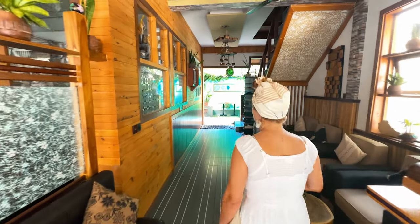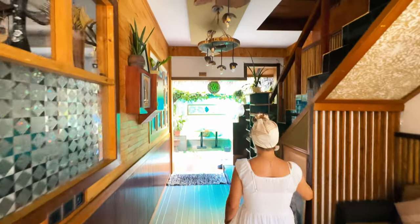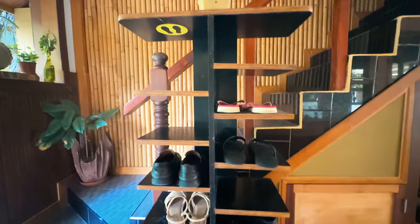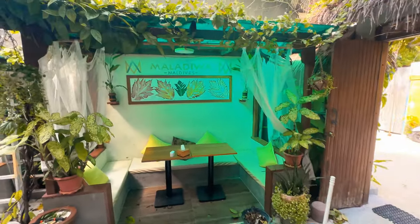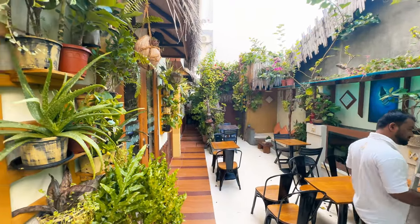Okay. So we actually met two ladies earlier today, and they said that they ate here. Oh, look at the slipper rack. They did not like it. Oh, yeah, that's right. This is the one that they said they didn't like. Yeah, it looks really nice here. Oh, it's beautiful. Really nice setup. Good afternoon. Really pretty.